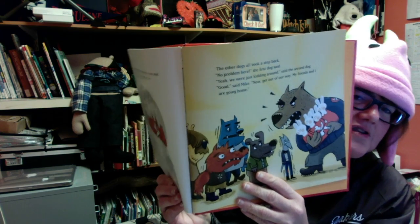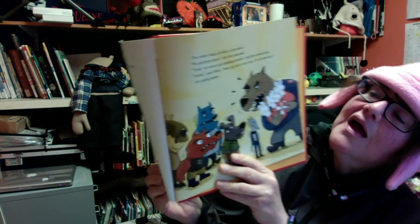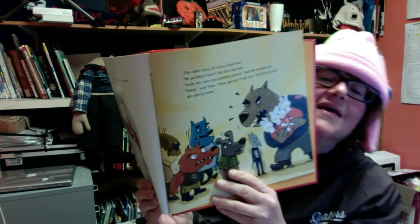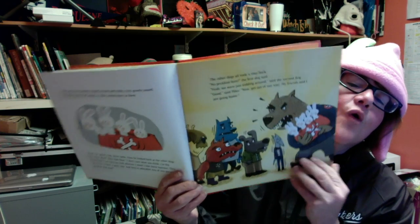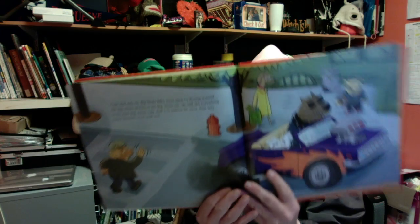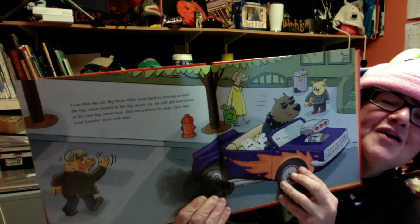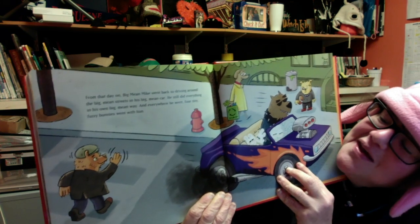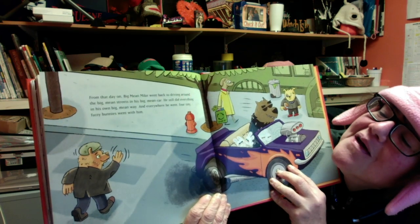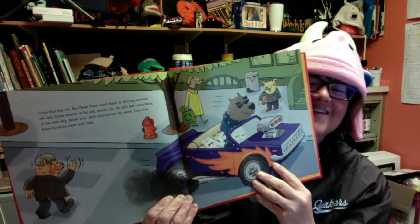The other dogs took a step back. Oh, no problem here, Mike. No way. Yeah. We were just kidding around. Good, now get out of my way. My fuzzy friends and I are going home. And from that day on, Big Mean Mike went back to driving his big mean car. And when he did, his 4 fuzzy furry friends were with him. And that was just the way Mike liked it.